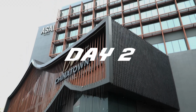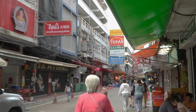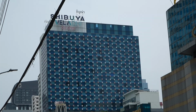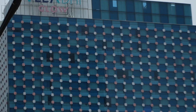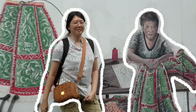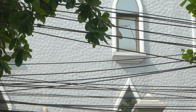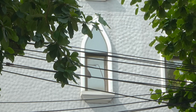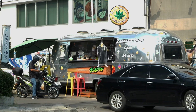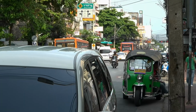So for day 2, I started the day by visiting the Chinatown of Thailand at Yawarat to get some breakfast. I forgot to film the food though. After that, I continued on foot to the next destination while taking in some facades along the way. Thailand really likes their plants.